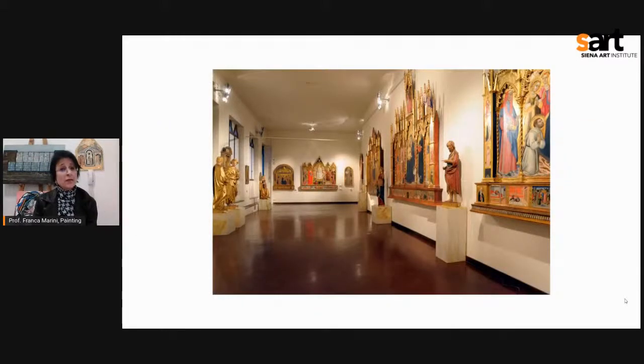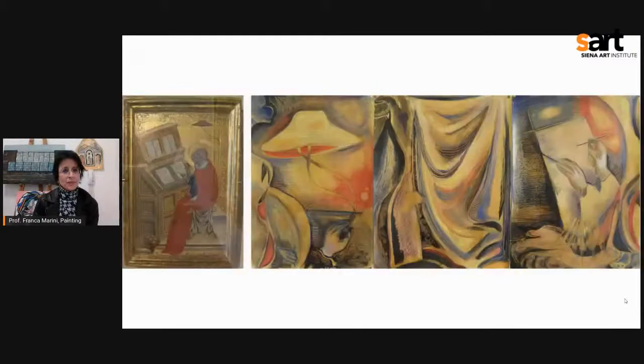The third project will be based on the students' interpretation of one masterpiece, which each student will select during a visit at the Pinacoteca, the National Museum of Siena, which holds one of the most important collections of gold background artworks. Here is an image of the museum. And this is a sample from one of the students' works. On the left, you have a piece by Giovanni di Paolo from the 1400s, and on the right, you have the interpretation of the student. The student creates a triptych, a multi-panel artwork, which was very much in use in medieval times, but also during the Renaissance.